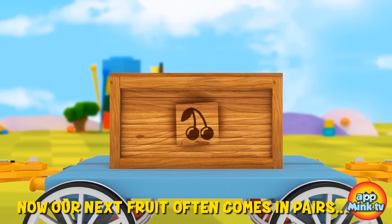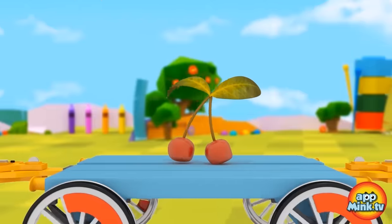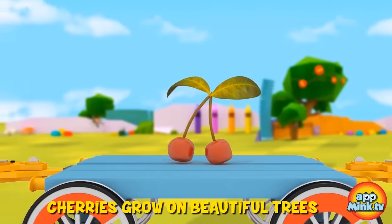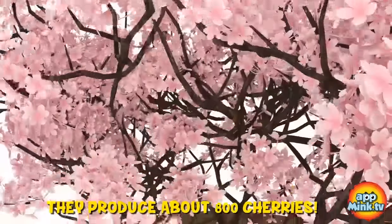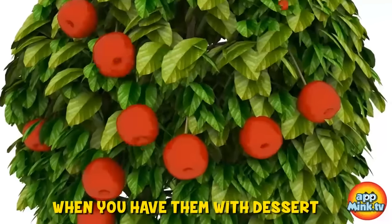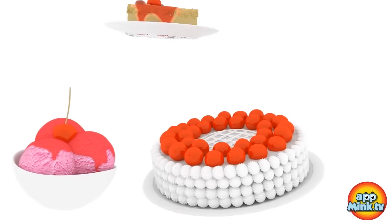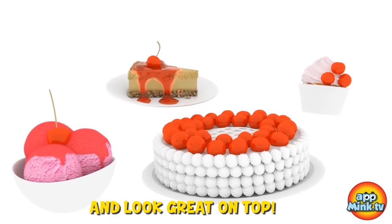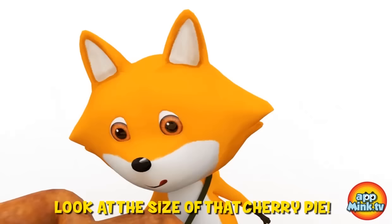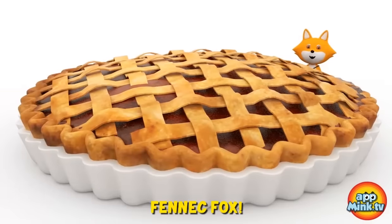Now, our next fruit often comes in pairs. It's cherries. Cherries grow on beautiful trees called cherry blossoms. They produce about 800 cherries. Cherries are great when you have them with dessert, like cupcakes or pies, and look great on top. Wow, look at the size of that cherry pie. I hope that's not just for you, Fennec Fox.